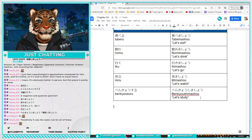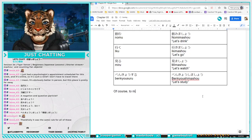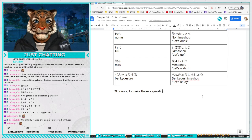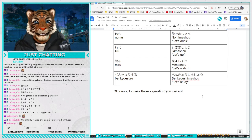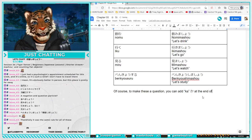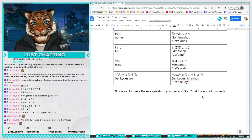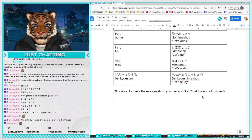Pretty simple stuff. Now, of course, to make these a question, you can add ka at the end of this verb. So let's try this sentence. Practice.